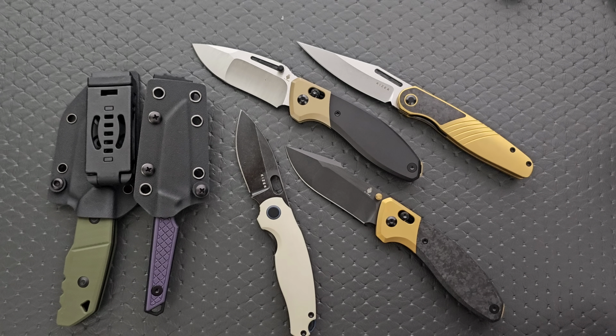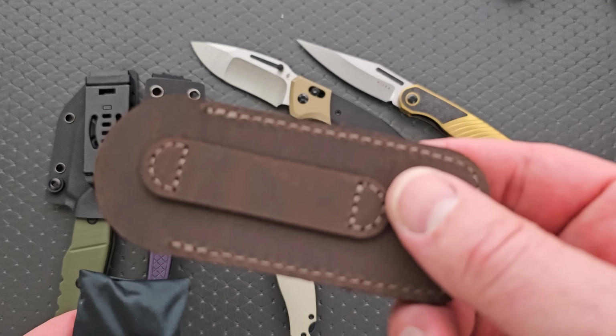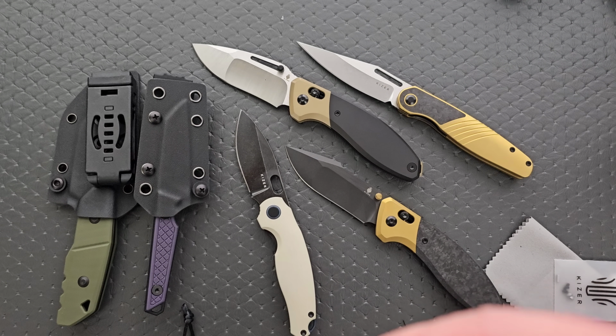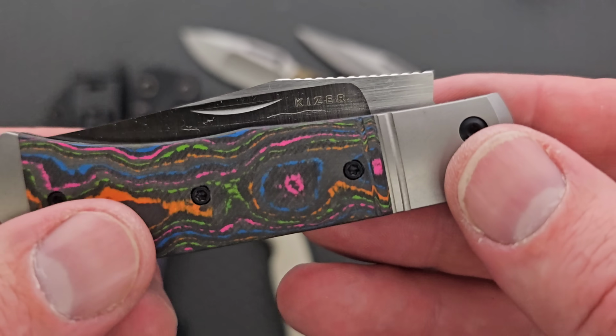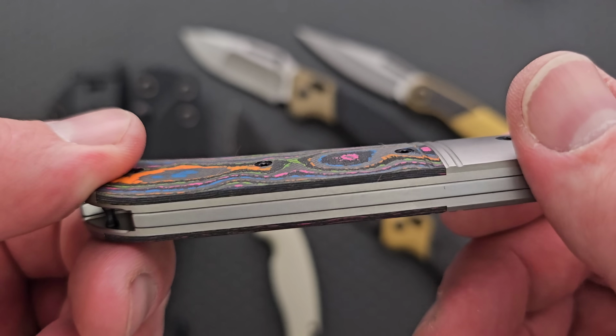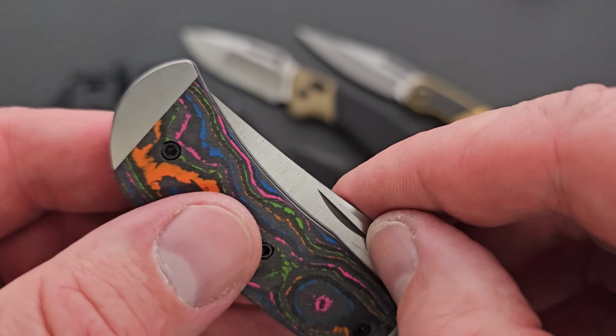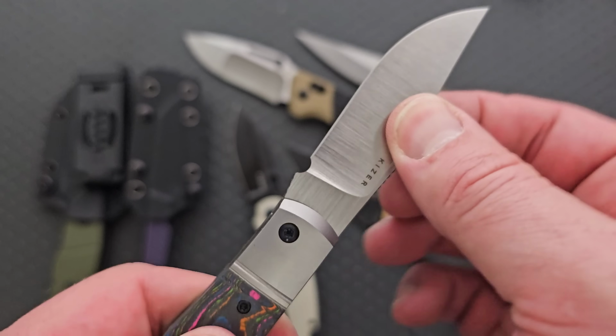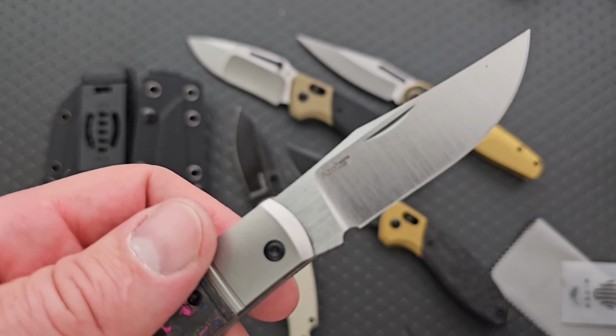So, final guy here. Oh, this came with a slip. Is this going to be a slip joint? Yes, a classic. Actually, I think this is going to be pretty cool. The 80s, like a neon camo, is pretty neat. So we have titanium and then 80s camo carbon fiber. We have the angled mid-stop, which is great. Very good. This is going to go down really well.